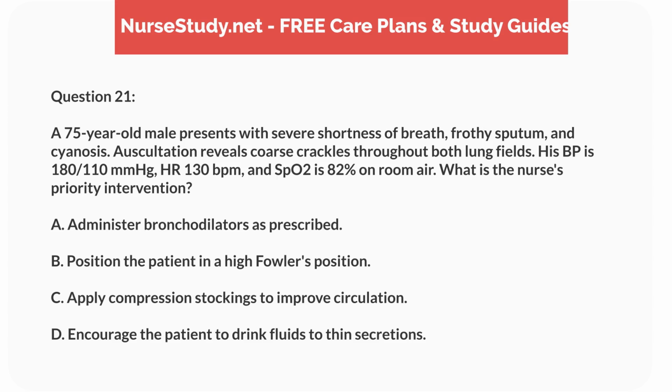A. Administer bronchodilators as prescribed. B. Position the patient in a high Fowler's position. C. Apply compression stockings to improve circulation. D. Encourage the patient to drink fluids to thin secretions.